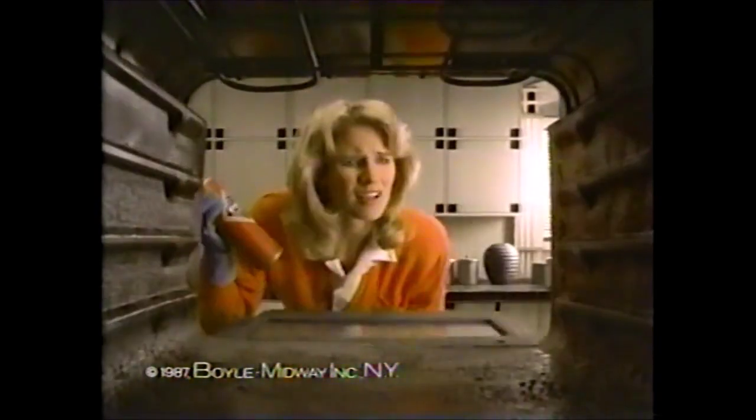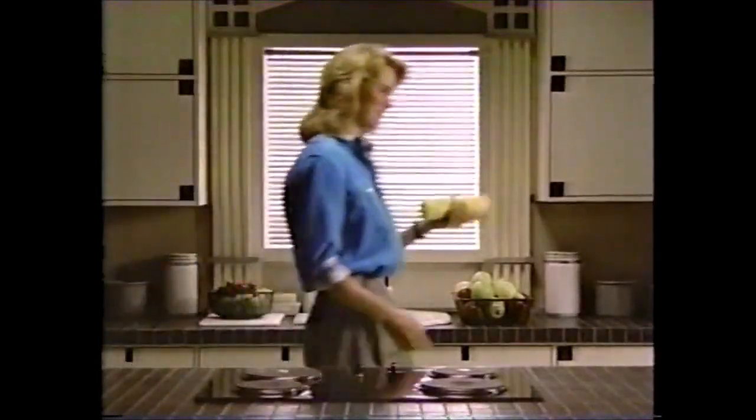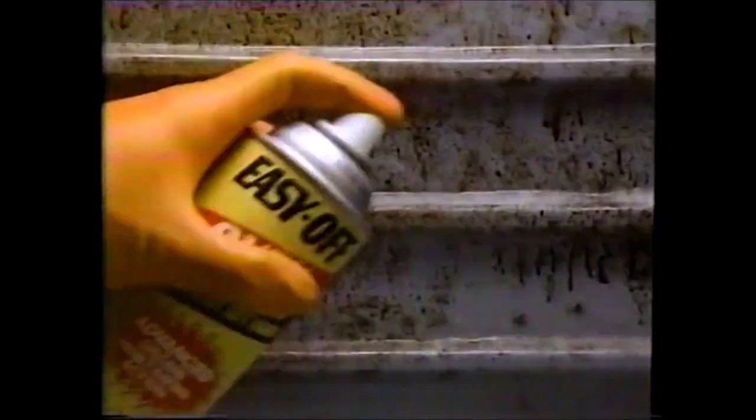Why waste time with slow-working oven cleaners? Make it easy on yourself. Original heavy-duty Easy-Off oven cleaner works up to 40% faster than those other brands. Make it easy on yourself.